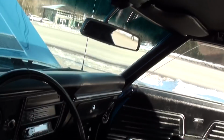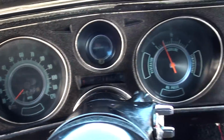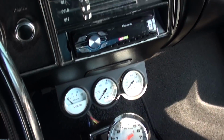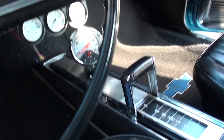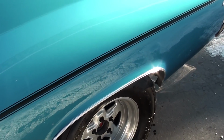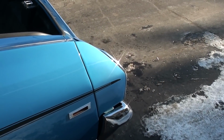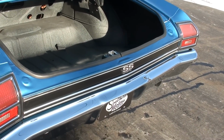Looks like it's got all the correct seat belts in it. Factory dash showing 42,829. I'm sure that's not original, guys. It's got an aftermarket tach and gauges, aftermarket Pioneer sound system. There's your switch for your lockup converter. All that is, guys, is so that if you're on the expressway, you flip that on so that you can go in and out of overdrive as you please. If you're just driving around normal, you keep it off so it's not bouncing in and out of overdrive on you, so it doesn't fall on its face. It'll have the performance you want.